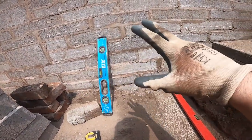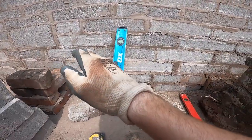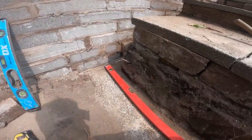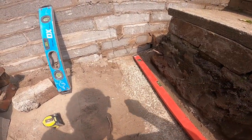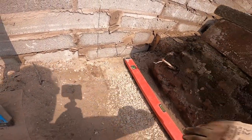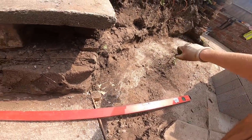We've marked out our 3, 4, and 5. So 21 inches, 28, 35. And then that's where we've got our line. You can barely see it, but there's a pencil line there just for me to run up against. Got some tie wires in just to tie it in a bit. It's only three courses, only need one set. Then after that, we'll be tackling that bit.